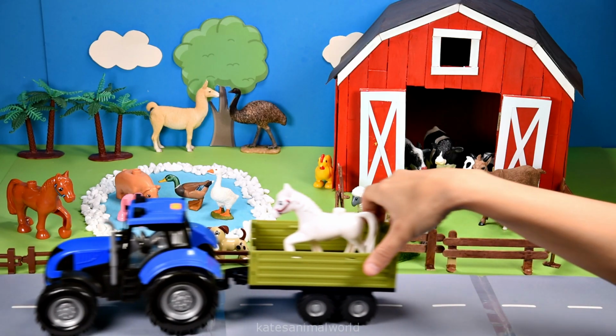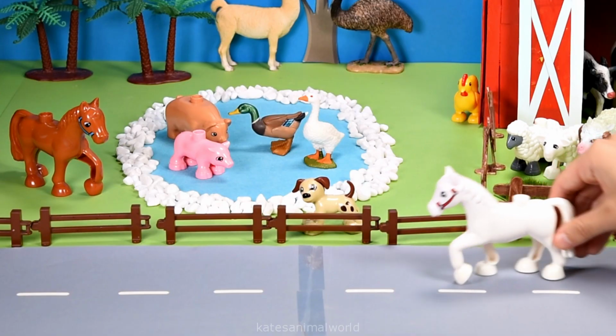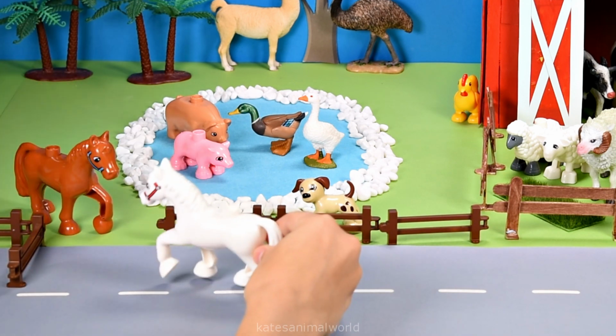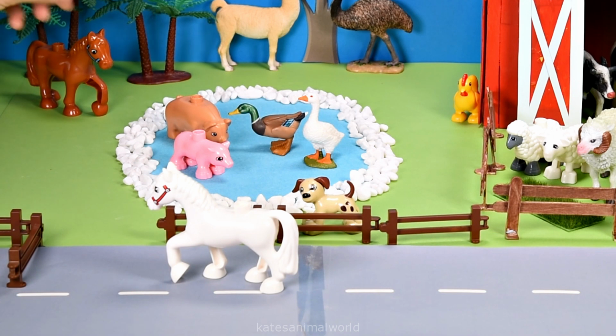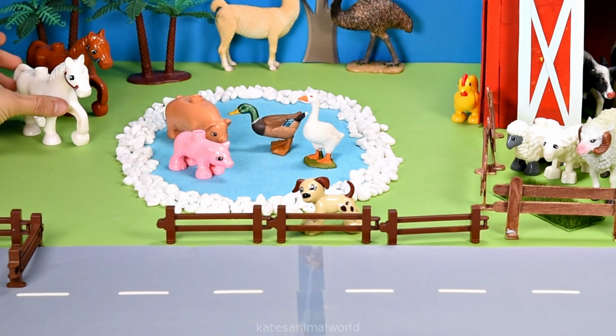Oh, the tractor's here. Who's that in the back? It's a white horse, and I reckon they're here to see their friend. Hi, Charlie. Hi, Tim. How's it going? Come back here. There's plenty of room and plenty of grass to eat. Okay, I'm coming. Don't forget to close the gate.